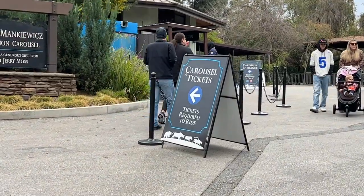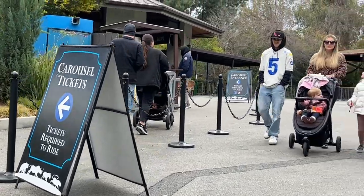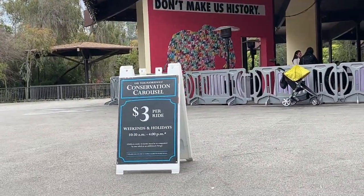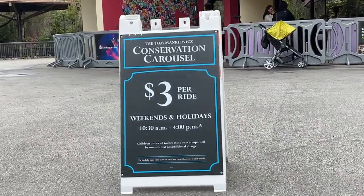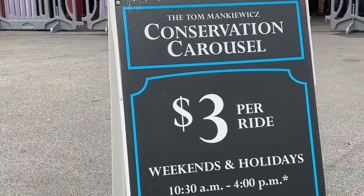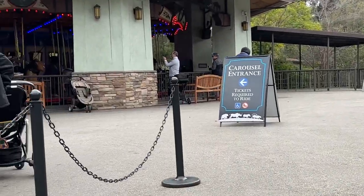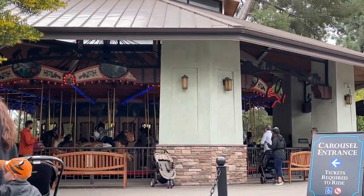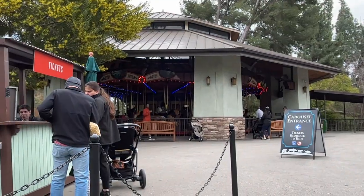Carousel, you have to buy tickets to get on it. It's finally open. Also, here's the hours, how much it is per ride. Schedule may vary due to weather conditions or other needs. And that's where you buy the tickets. This was not open last time. Nope, it was closed. Now it's open. We couldn't get this close.